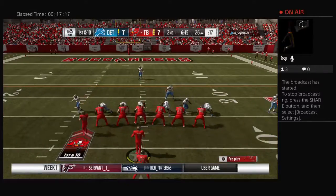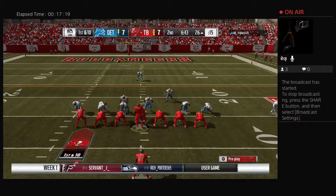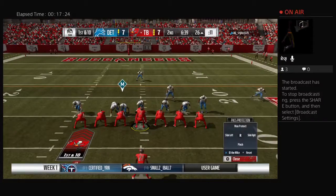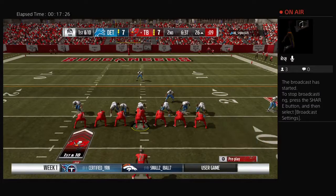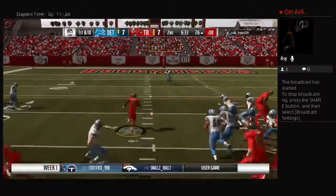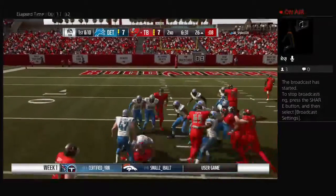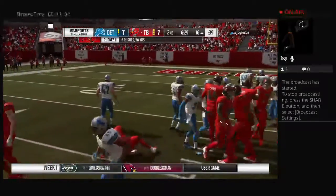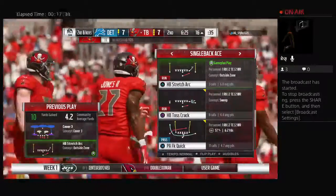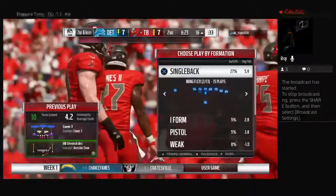After the run by Jones, here's 1st and 10. And they'll keep on the ground with Jones. And he'll take it down here, just shy of the 15, at the 16-yard line. That one good for 10 yards, and it'll be 2nd and very short.